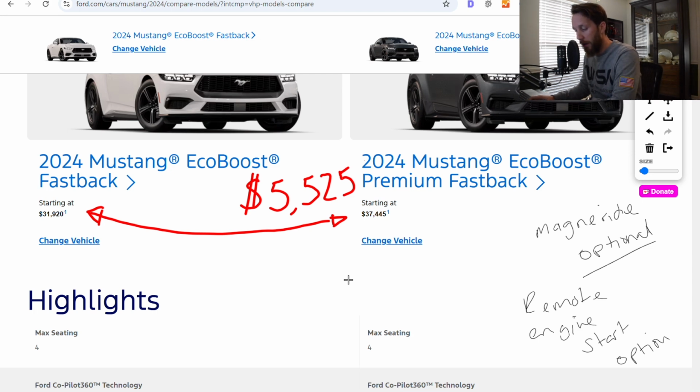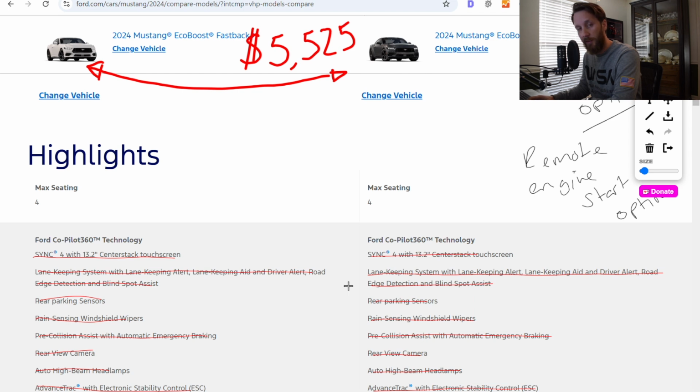So as we work our way down, you'll see that there are lines and prices on things, and I will explain things as we go along. But basically anything in red is a duplication between both models. So you can see at the top there, Sync 4 with a 13.2-inch touchscreen is on both vehicles. So there's no point in upgrading from one vehicle to another because they're the same on both vehicles.